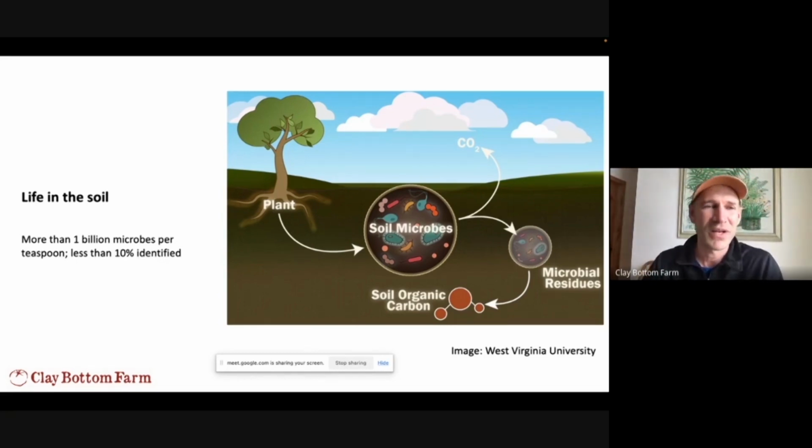But let me just sum it up to say that we don't actually know what's going on down there. Fewer than 10% of microbes have been identified by scientists. 90% haven't. And these are complex relationships that we are just beginning to understand. And thankfully, there's a lot of new research and data out there, but I think there's plenty more to come because this is the future of farming.